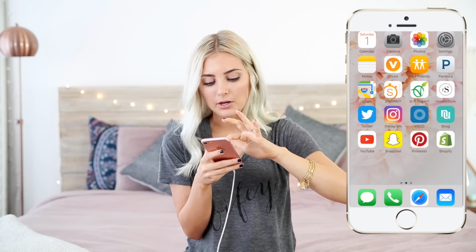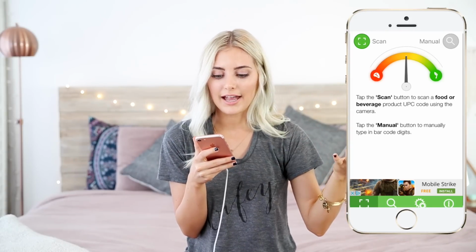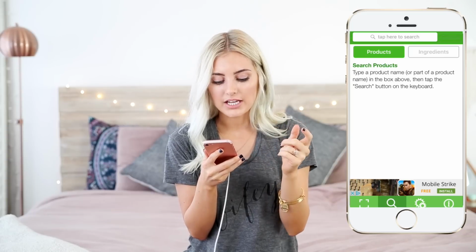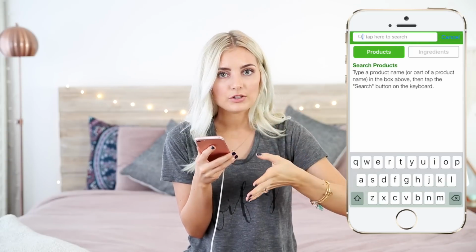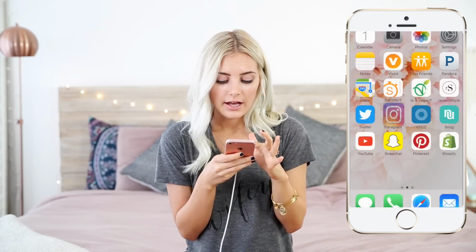The next one is this app called Is It Vegan? I am not vegan, but I like to eat plant-based foods as much as I can. You can scan something and it will tell you all the ingredients and if it's vegan or not. The next one is my RewardStyle app. This is something that bloggers or Instagrammers would use. Then I use Twitter, obviously. I have Instagram. One of my next favorite apps is VSCO.